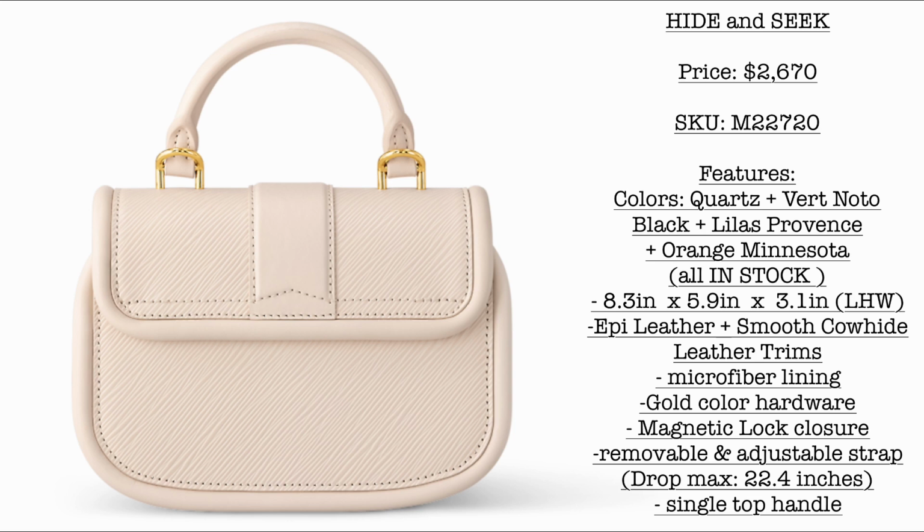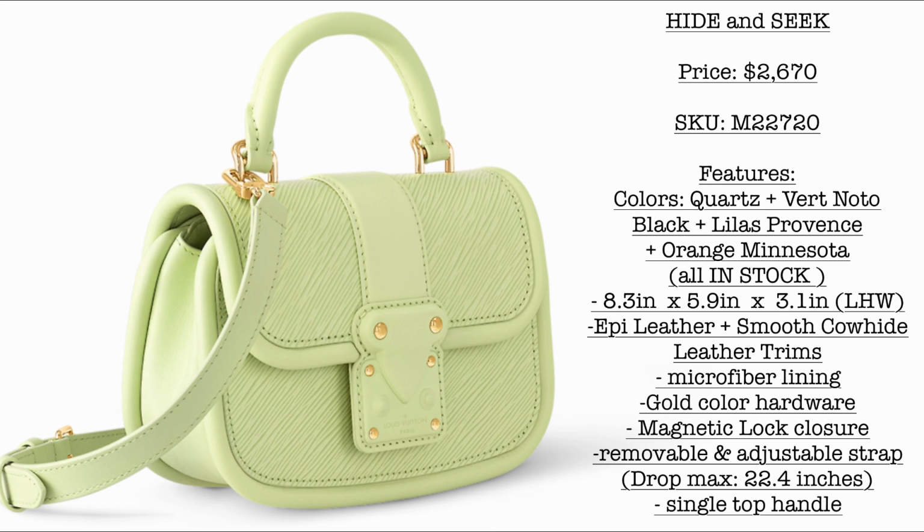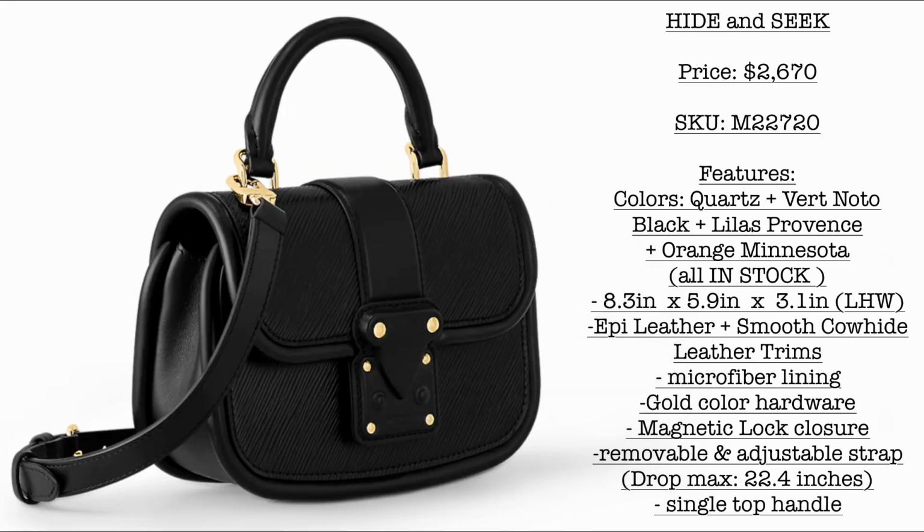It is made of epi leather with smooth cowhide leather trims. It has microfiber lining, gold tone color hardware, and a magnetic lock closure. The S-lock is covered in leather as well. And it has a removable and adjustable strap. The drop max is 22.4 inches and it is a single top handle that swings back and forth.